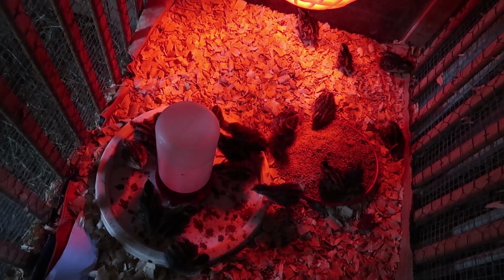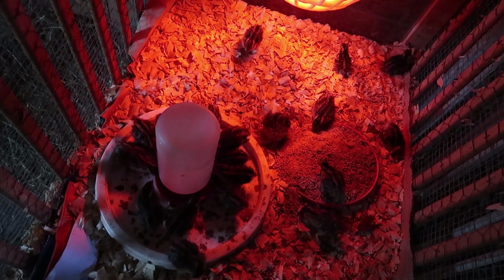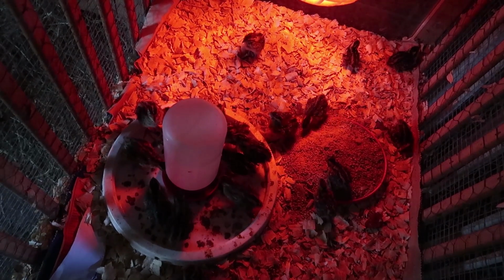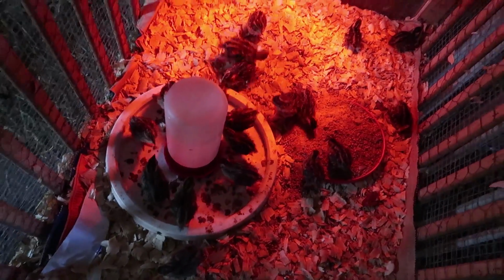They're so cute. Another thank you to Living Miracle Homestead for her donation of these babies. She sent us the eggs to hatch and we're very grateful.